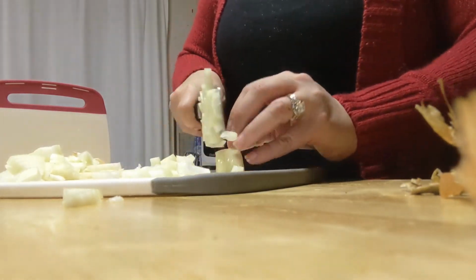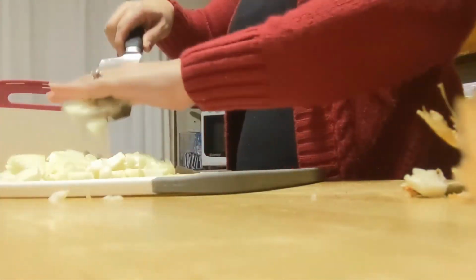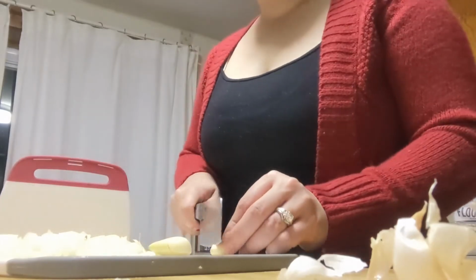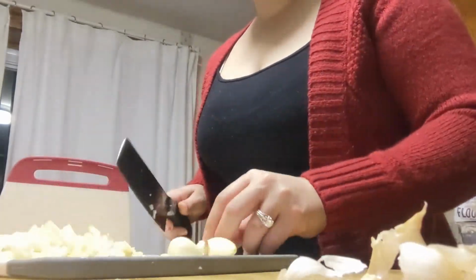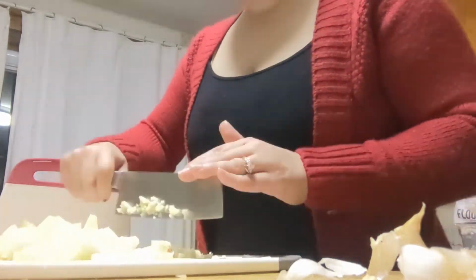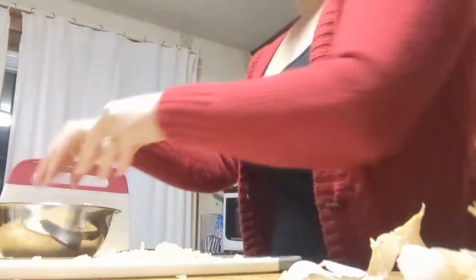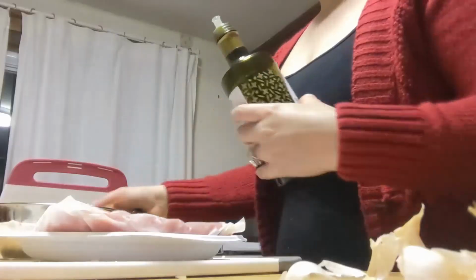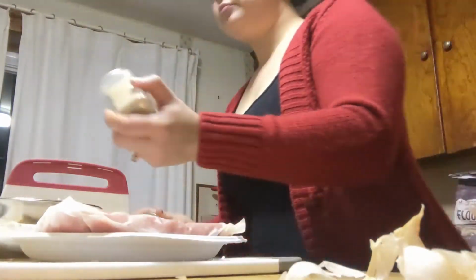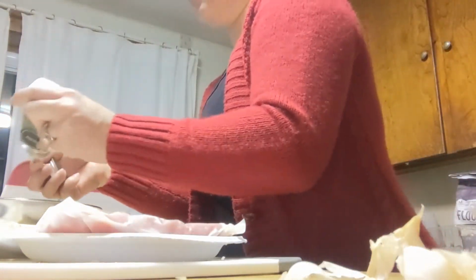The onions and the garlic are going to be mixed in with the 1 pound of ground turkey. As I prepare this, I will mix it in to the meat while it is still raw, and then they'll cook at around the same rate. I'm going to add a little bit of olive oil just to keep it from sticking to the pan. And I'm also adding a little onion and garlic powder, as well as a few herbs like rosemary, thyme, and parsley.